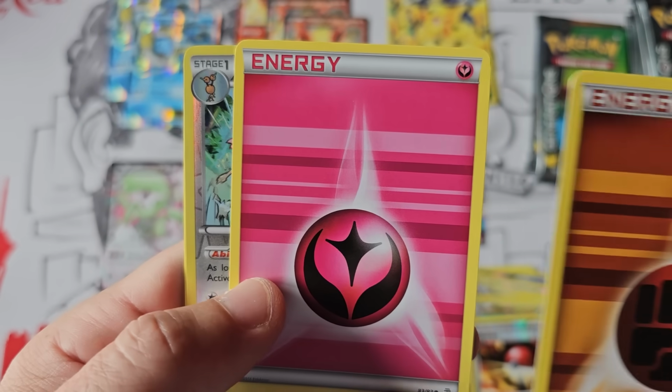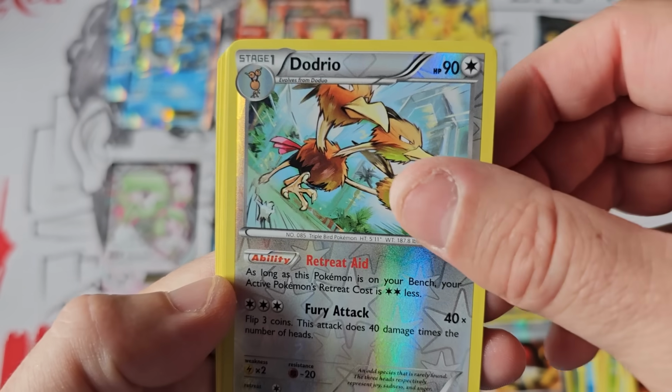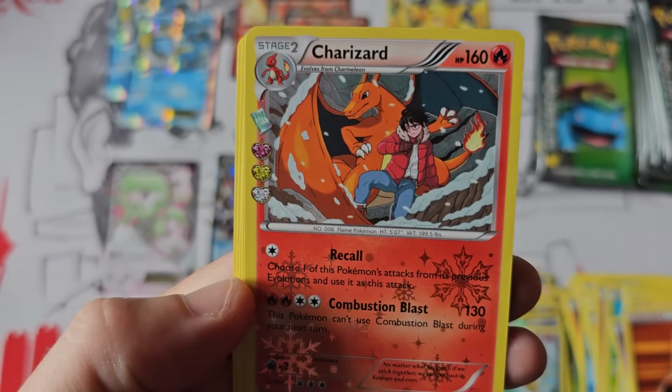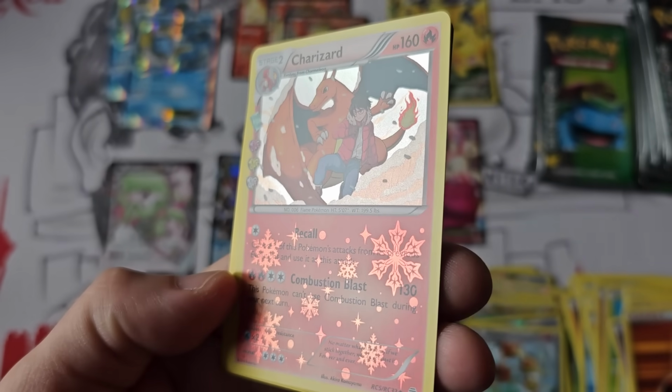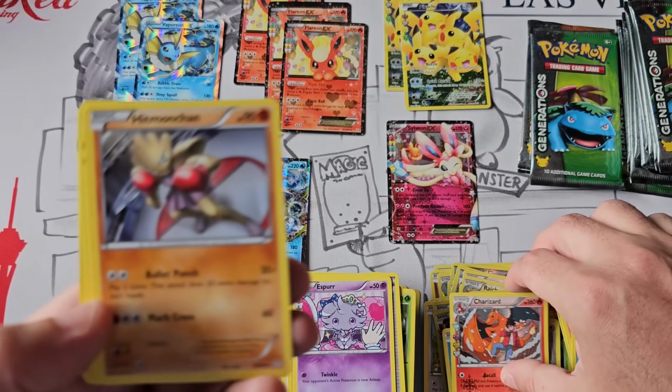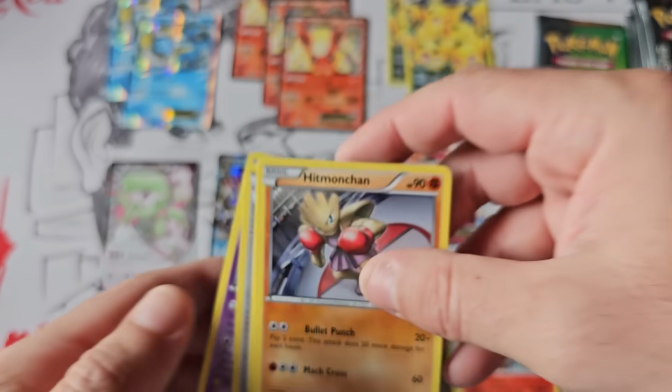Okay, this one had two energies in a row. That's kind of weird. Another Dodrio. Ooh, that is a holo Zard. I didn't even know you can get a Charizard in this. We have a holo, beautiful Charizard. Holy smokes, that's got to be a hit. Godly.